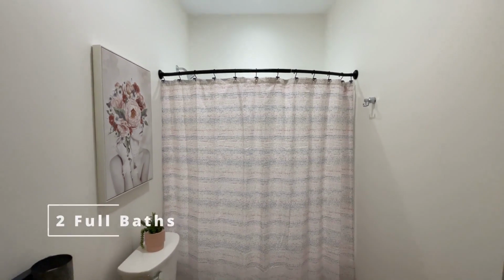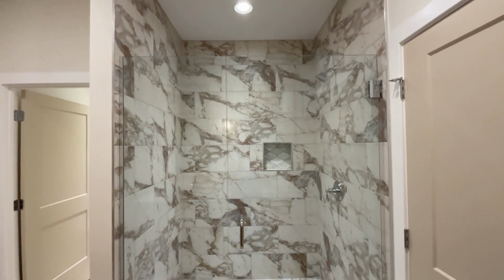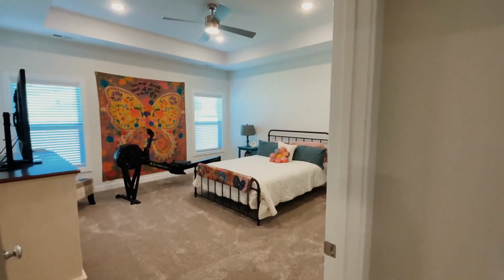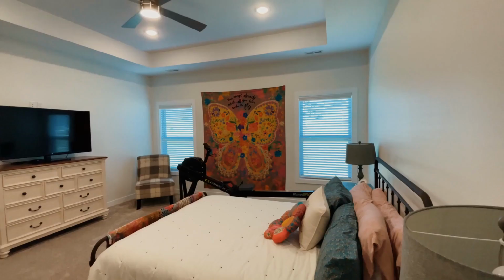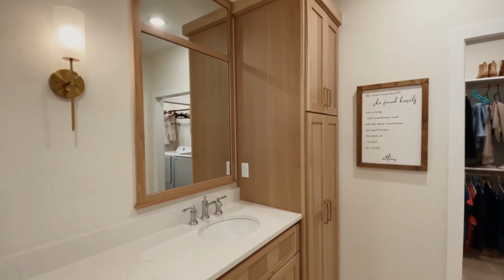The primary ensuite has a luxury shower with floor-to-ceiling tile, double vanity with quartz countertop, and built-in cabinets. You even have 2 access points to the laundry room, one of which is through the master walk-in closet.